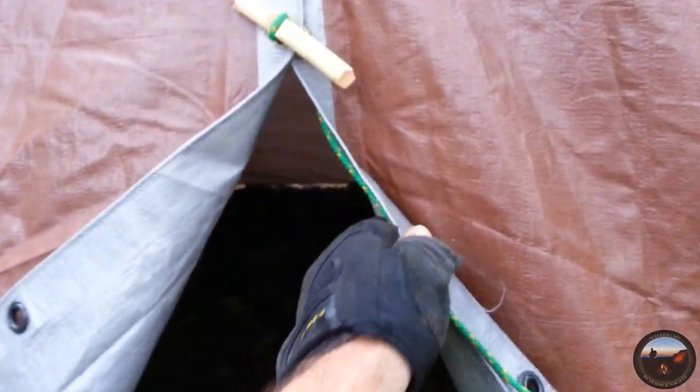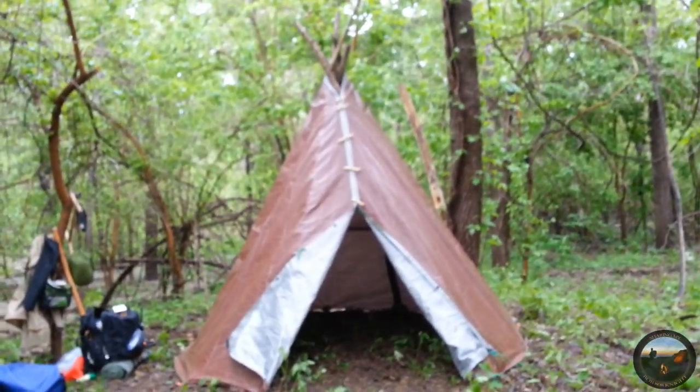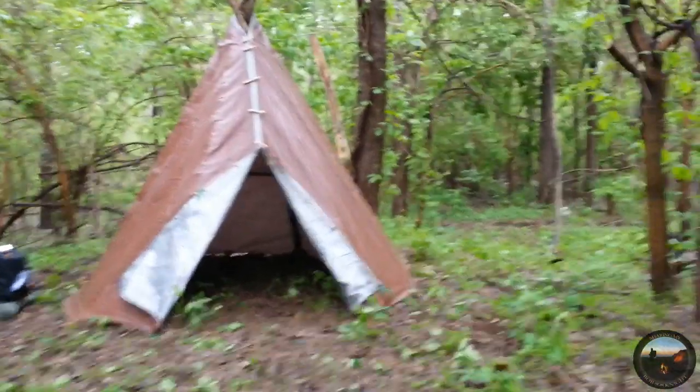Uh-oh. Looks like we're going to have to put some duct tape on that. We have a leak. That must have happened on the last outing. I blame Jeremy for that. Let's stand back and take a little look-see, shall we? Oh, that's beautiful. I like it.